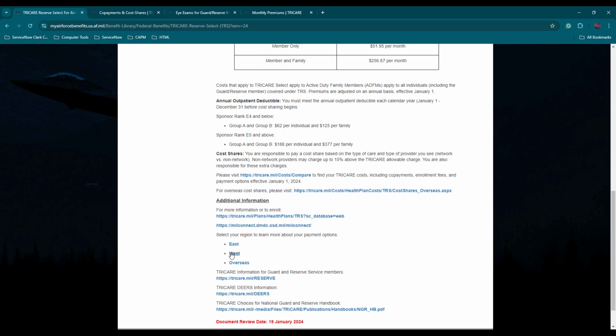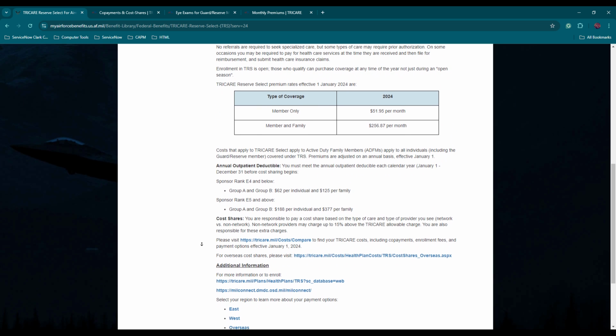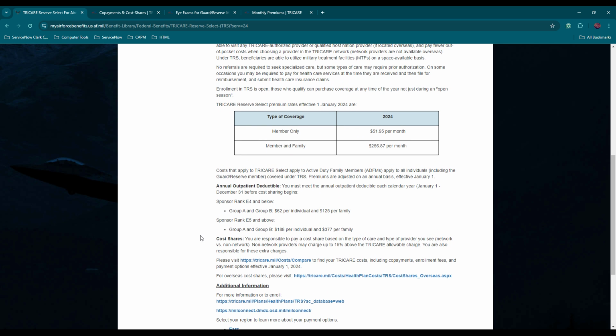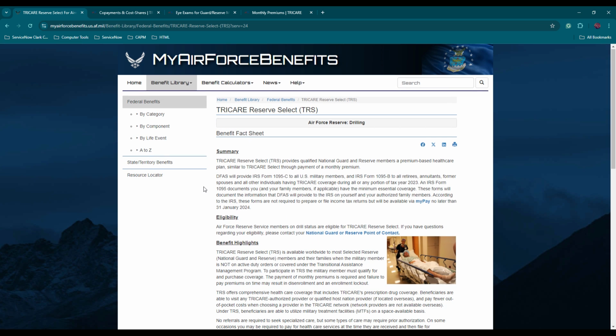And there is Tricare East and West and overseas, so just keep that in mind. And yeah, you guys should be able to enroll through MilConnect. So that's where you should be able to set up your Tricare Reserve Select plan after you are officially enrolled in the military or enlisted in the military. You can also call them, so it might be easier to call them and they can help you out. But just wanted to share with you guys that this is a wonderful benefit when you're in the Air Force Reserve. While you're in, you might as well take advantage of all these different benefits.